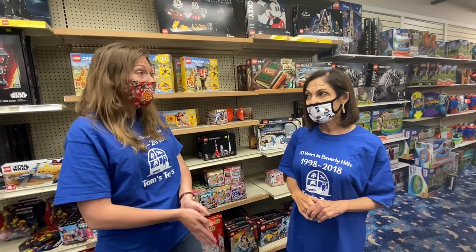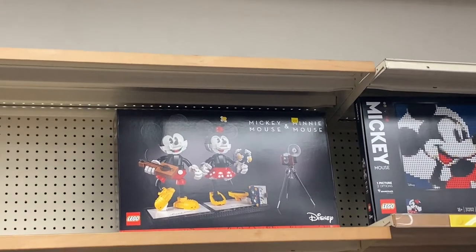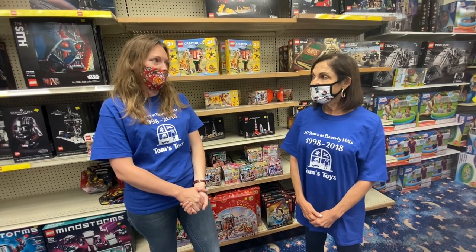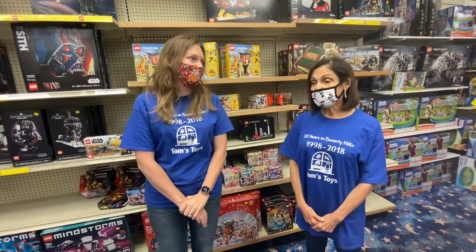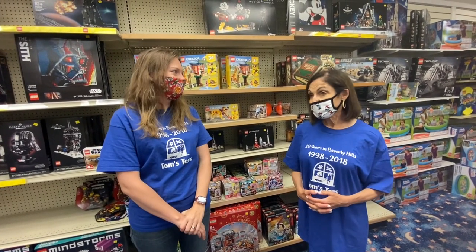Yeah, they get pretty expensive. So for instance, the Mickey and Minnie Mouse set is actually $239.99. So are these some of your most expensive toys in the store? Yes, absolutely. $600 is about the top range, which for toys is pretty expensive. That's a lot of money. Mm-hmm. Yeah, unless they're vintage or a real collector item. Yeah. So that's very impressive.